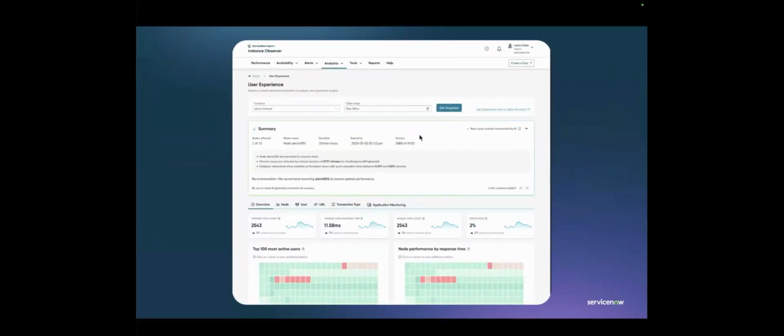So let's take a look at that. Here, I'm back in Instance Observer, and with application monitoring, I can seamlessly monitor the performance of all of the applications across my ServiceNow platform. At the very top, I can take a second to review key metrics, track trends, and also see an AI-powered summary of issues and a recommendation on what to do next to improve performance.